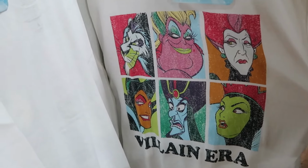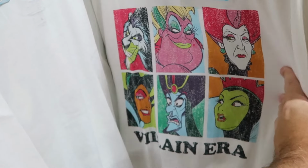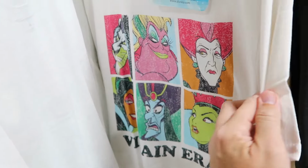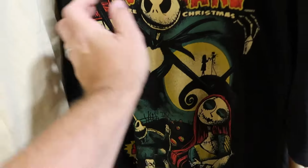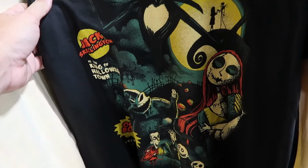On the same rack though, they have another retro shirt. This actually looks like washed and worn a bunch of times, but it's brand new. It says Villain Era. You have all the assorted Disney villains from Jafar, Ursula, Scar. On the same rack, they have another shirt. This one I don't believe was sold in the Disney theme parks, but really neat. It's like an old comic book. It says 40 cents from Tim Burton's Nightmare Before Christmas.